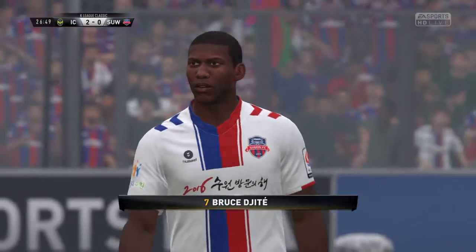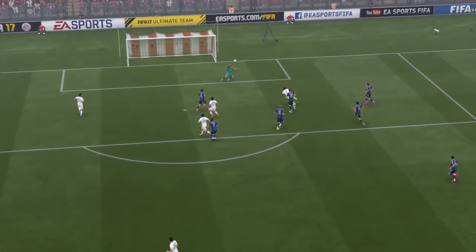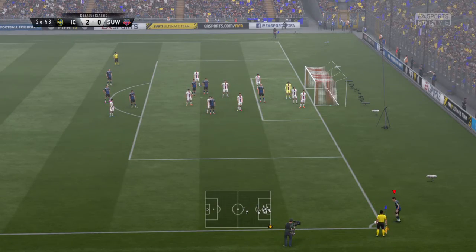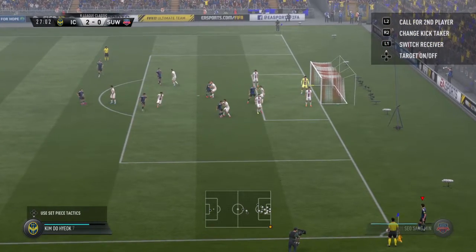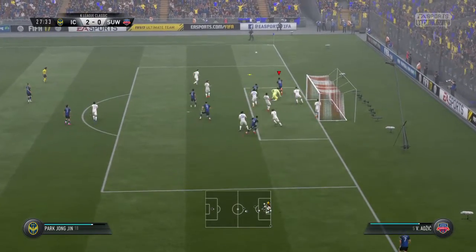What about that chance a few minutes ago? We can see it again now. Yeah, and he's just decided, I'm going to hit this as hard as I can. Close in, and it's just shot past the post. Good save.